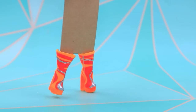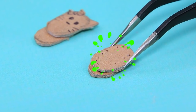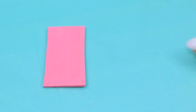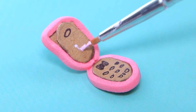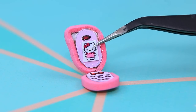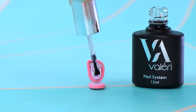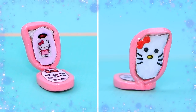Tap, tap, cardboard. Funny blanks. File it down a bit. Pink is perfect. Assemble a flip phone. Draw a face. Kitty wallpapers. Cover the screen with nail polish. Dry it. A Hello Kitty style phone.